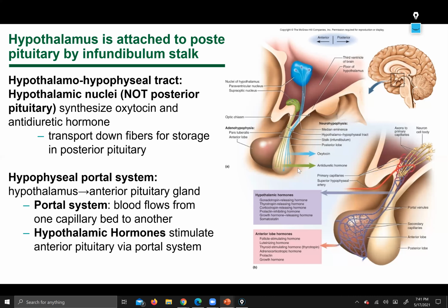So this is an example of that handshake between the nervous system and the endocrine system. We've got hormones, which are released into the blood, but they're released by neurosecretory neurons, which behave like they're releasing neurotransmitter. So gray area here.